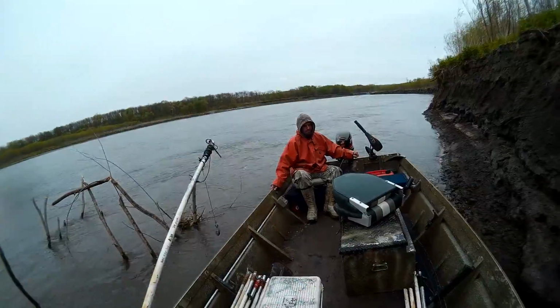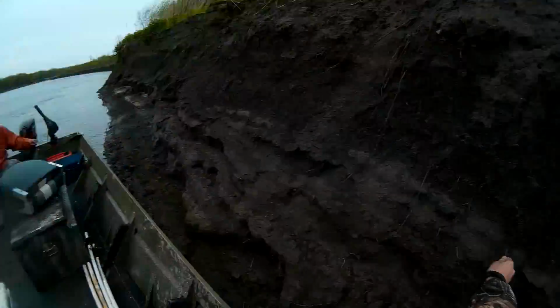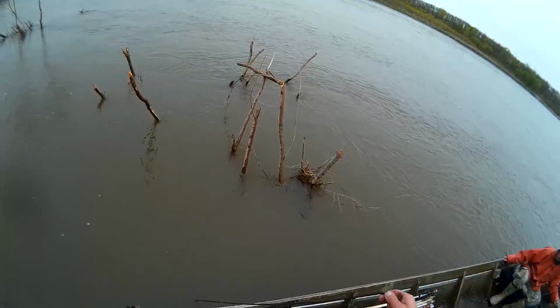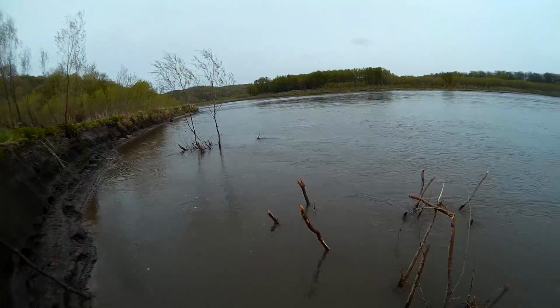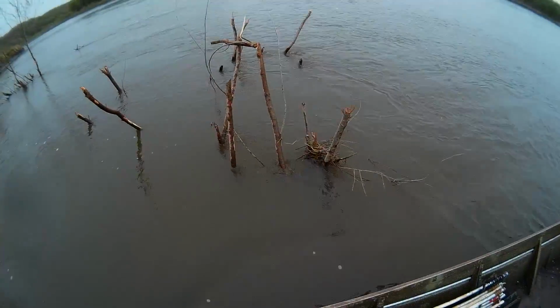You'll have to hold on to something because I ain't going to be able to get the belly going. I'm right on that log. So there's all kinds of trees and crap in the water right here, which is good. We got to be real careful with the motor because there's a lot of stuff stuck under the water. So I'm just using the anchor in this spot here. Let's see if that'll hold us for a minute.